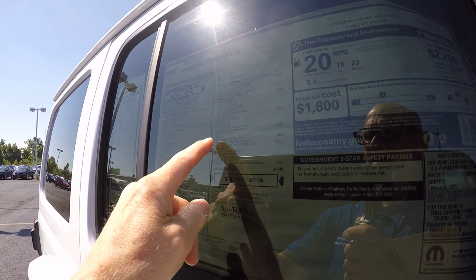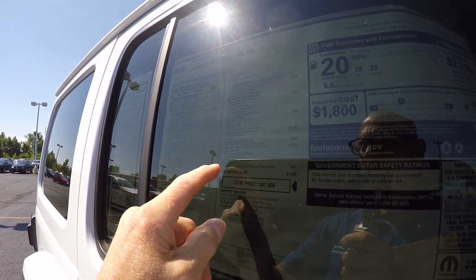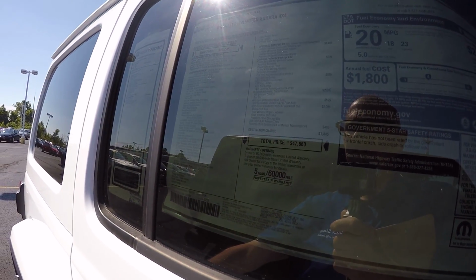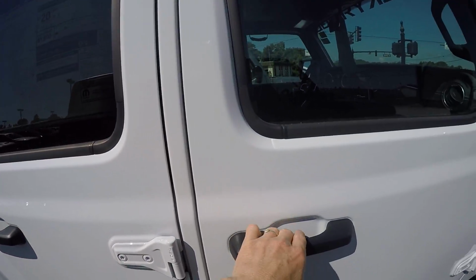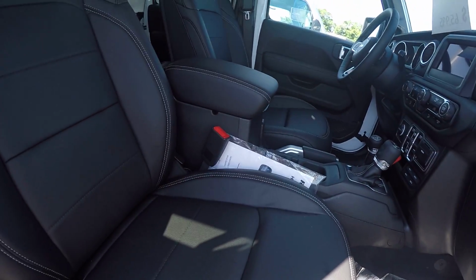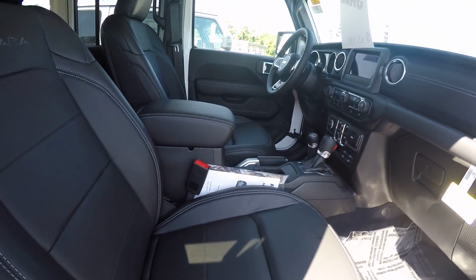This also has the 8-speed automatic transmission, anti-spin differential, has the body color painted 3-piece hardtop along with the fender flares, rear window defroster, and it also has remote start. This also has leather seats featured in your dark gray.